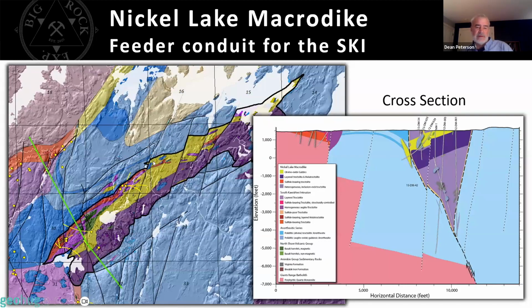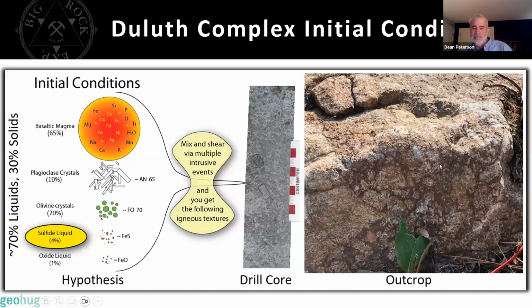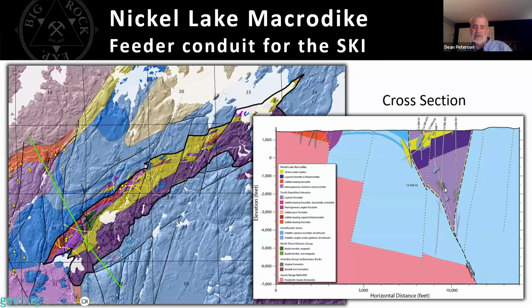So this nickel-like macrodite, we've done some drilling in there. And what do we see at depth in this thing? Virginia Formation xenoliths. We see these things right here, down here, some of them are 100 meters across, right? They're giant things, and they drilled right through them. There's a whole bunch of them in there. We see them in outcrop along the edges too.